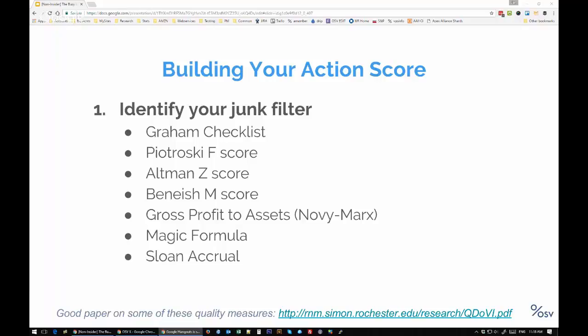I also really love gross profit to assets. The magic formula, the ROIC version, you can use that as well as the Sloan accrual. Again, when I share these slides, you can click on this link, and this will also provide, thankfully, a lot of the information that I've included here. It's a really good paper written again by Professor Wesley Gray.